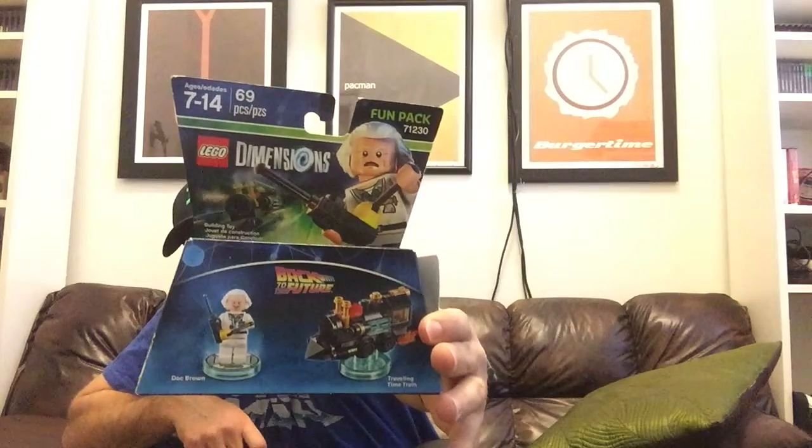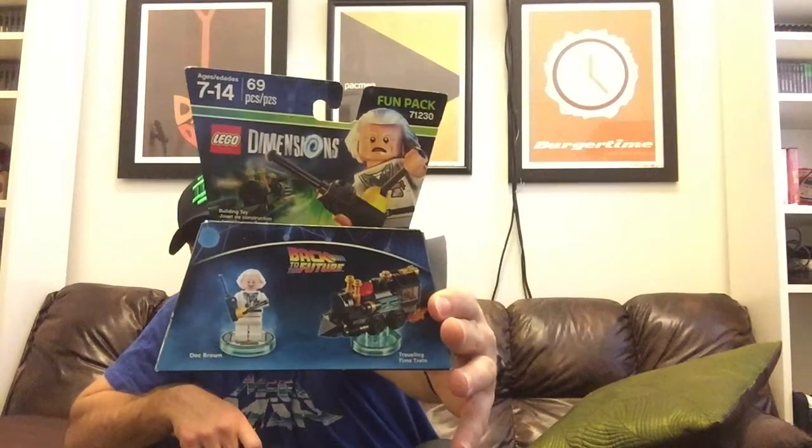Just a couple things I want to talk about. First thing, yesterday, Louie, who's engaged in something in his room, I don't know what he's doing, but he got this yesterday. Another LEGO Dimensions game, Back to the Future. He still has not seen these movies yet, so that's something he knows he's got to do, but he is enjoying that.